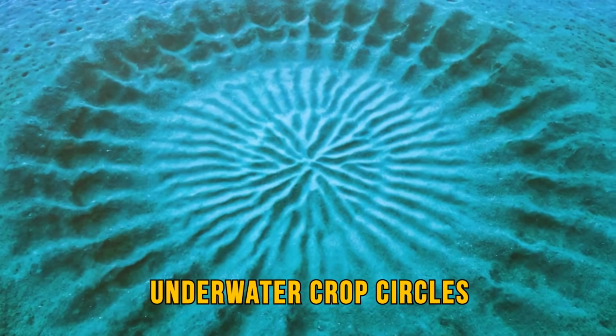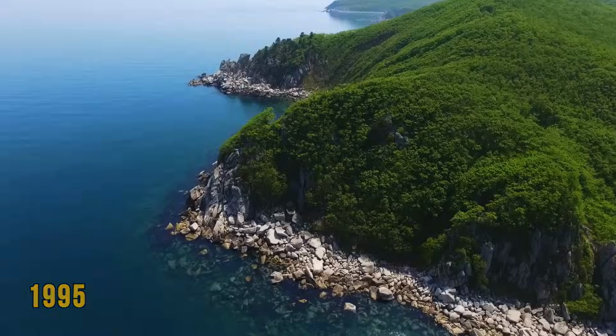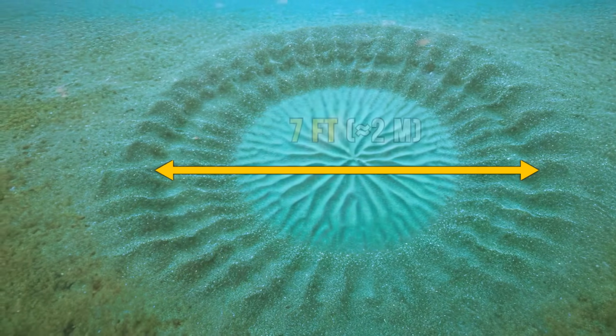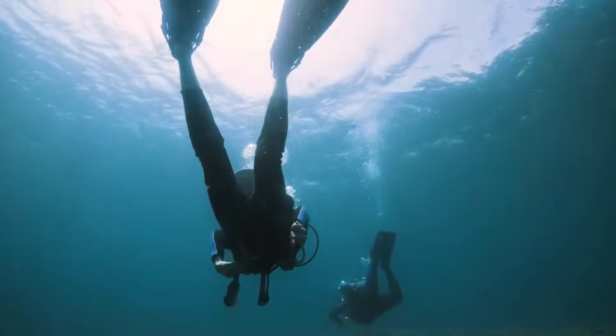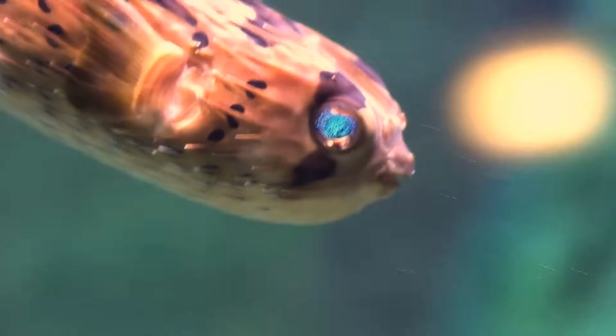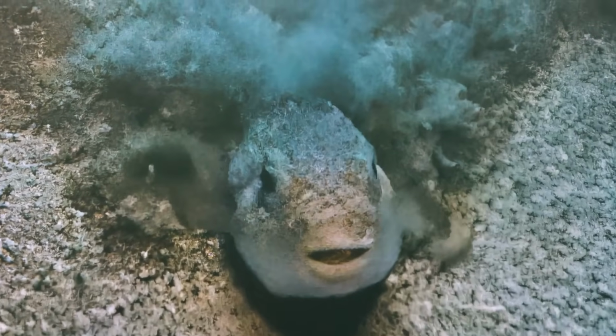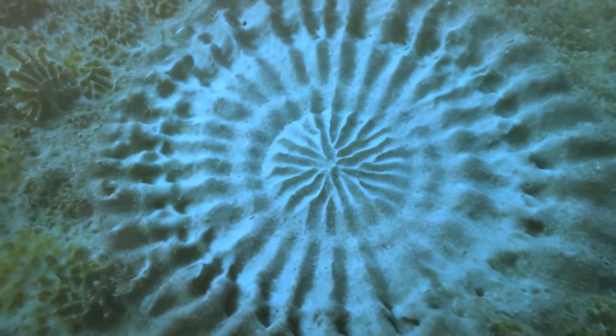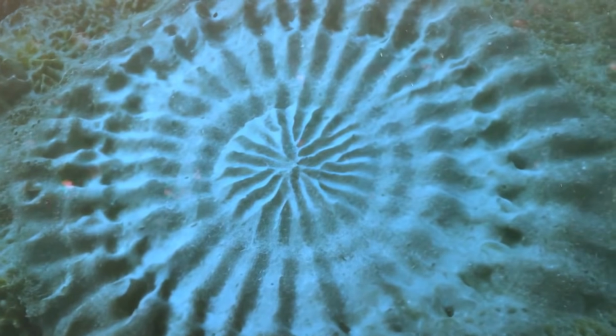Look at these underwater crop circles. For the first time, they were spotted in 1995, close to southern Japan's coast. Local divers called these 7-feet-wide structures mystery circles. The enigma had been plaguing many minds for almost 16 years until the culprit was finally caught. Imagine the researchers' surprise when it turned out to be a male pufferfish. The fish needs a bit more than a week to build one circle, and the aesthetics are obviously crucial. A male is swimming inside the circle, digging valleys in the sand with its fins. But that's not all. The fish also use shells and corals to decorate particular parts of their circles.